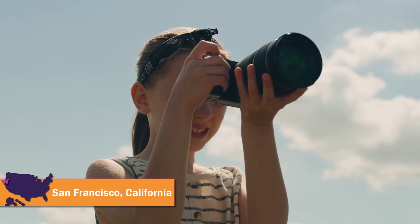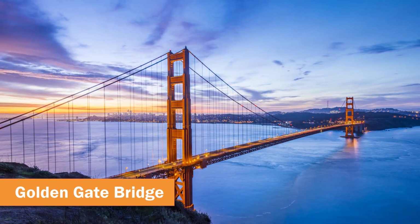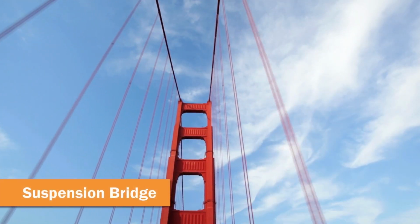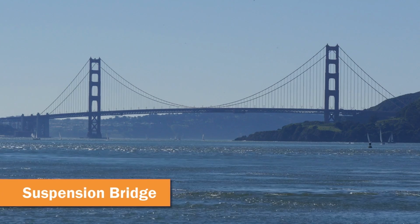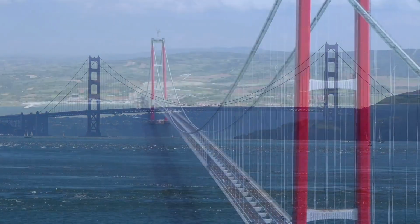Smile and say cheese! The Golden Gate Bridge in San Francisco, California is the most photographed bridge in the world. When it was built in 1937, the Golden Gate was the world's largest suspension bridge. A suspension bridge is one of the 5 main kinds of bridges. The roadway is held up by long cables connected by 2 tall towers. There are many longer suspension bridges ahead of it now.